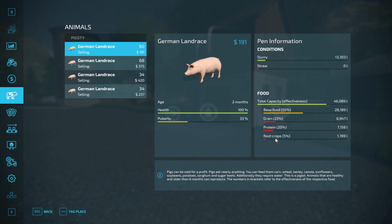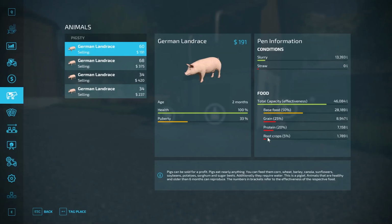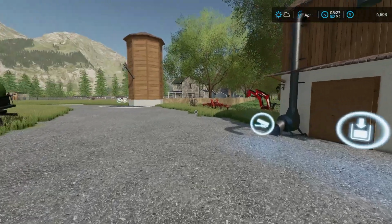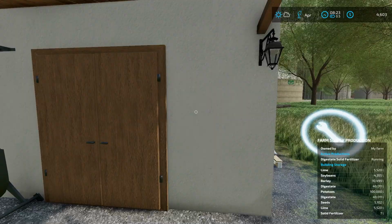I'm scared it's not going to be that much. I almost want to put a little bit of root crops in here just to kind of top that up a little bit, but I know it just looks low, but it's supposed to be pretty proportionate, at least down here. The base food might be a little high because we did load it up. But yeah, so it's doing. I also bought some more digestate to put in here so we can make some more solid fertilizer because we were low on that.